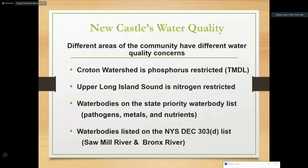We also have water bodies in the community that are listed on the state priority water bodies list. And these are different water bodies that, because of suspected pollutants, pathogens, metals, nutrients, are seen as problematic and not living up to their intended use.